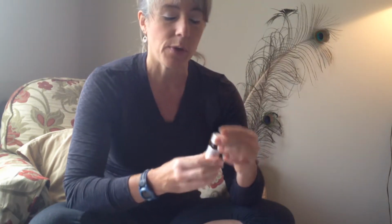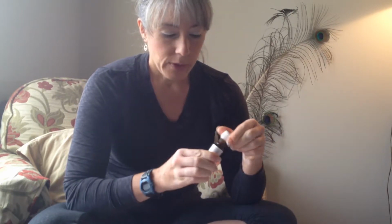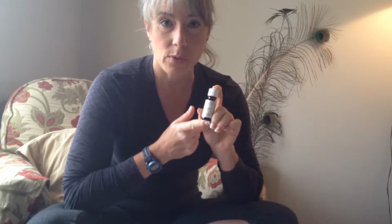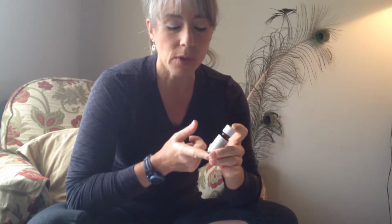So today I want to talk about lavender, and I have a French lavender here by Snow Lotus. And I want to first discuss the fact that with horses we never use essential oils directly out of the bottle unless they're already diluted. You can buy diluted essential oils, especially if you go to Blue Dolphin essential oils for children. They're already diluted, but you can also buy an essential oil and dilute it yourself.